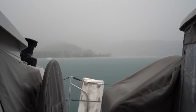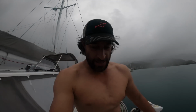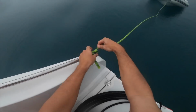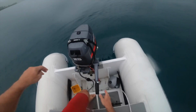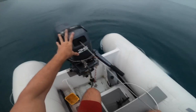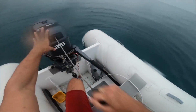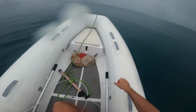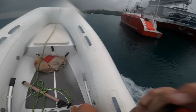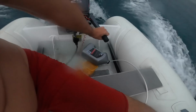Okay, Elizabeth's been working on land and there's a lull in the rain. So I'm gonna go get her right now. It's a little bit chilly. A lot wet. This is really wet. Oh, I can't even plane. The dinghy is filled with water.